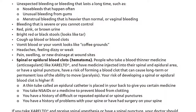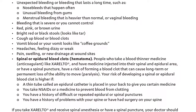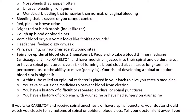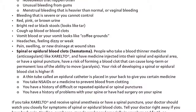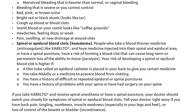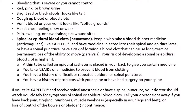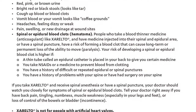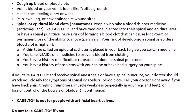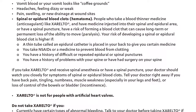Your risk of developing a spinal or epidural blood clot is higher if a thin tube called an epidural catheter is placed in your back to give you certain medicine. You take NSAIDs or a medicine to prevent blood from clotting. You have a history of difficult or repeated epidural or spinal punctures. You have a history of problems with your spine or have had surgery on your spine.